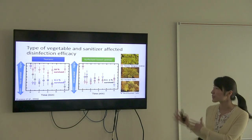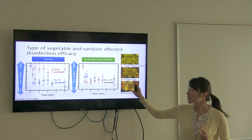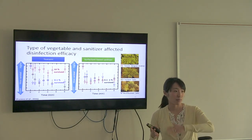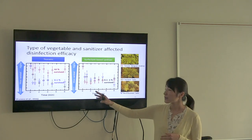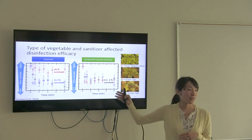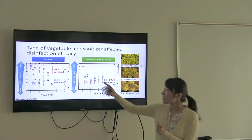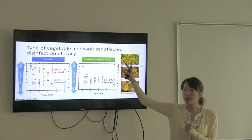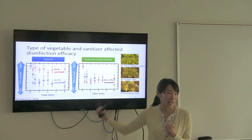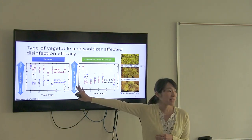So here is my data. This is messy, so I want to walk through it. I had two different sanitizers, again, Tsunami and surfactant-based sanitizer. The x-axis shows how long I exposed the vegetable to disinfectant, from zero time to eight minutes. The y-axis shows virus survival, how many viruses actually survived after the disinfection process. When we go up, that means higher virus survival. If you go down, that means lower virus survival rate. What we want is a lower virus survival rate because we want to kill as many viruses as we can. So let's take a look at this Tsunami graph here.